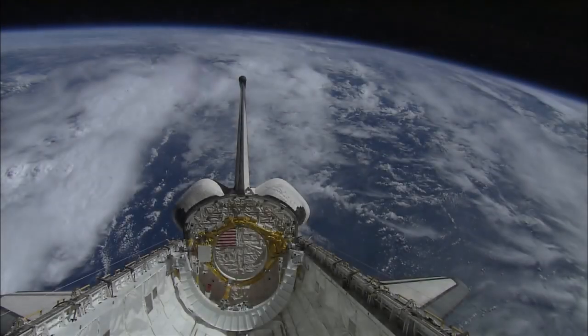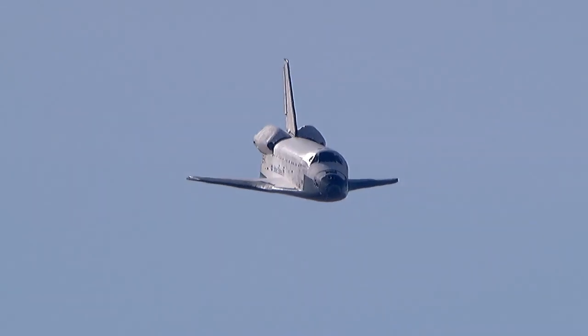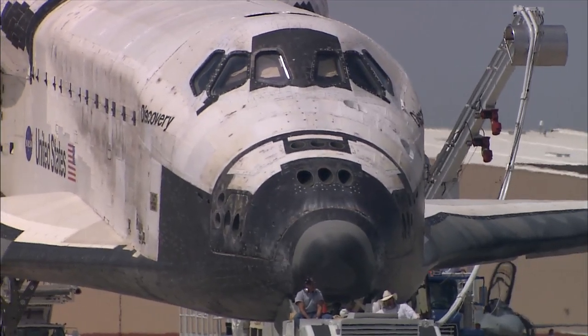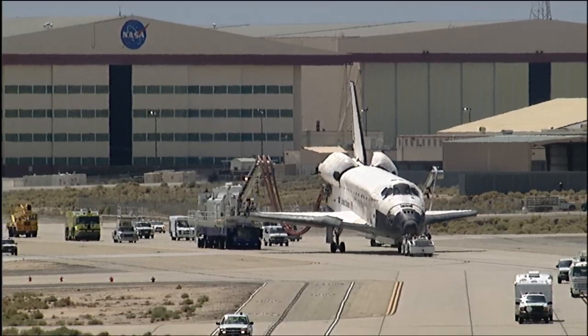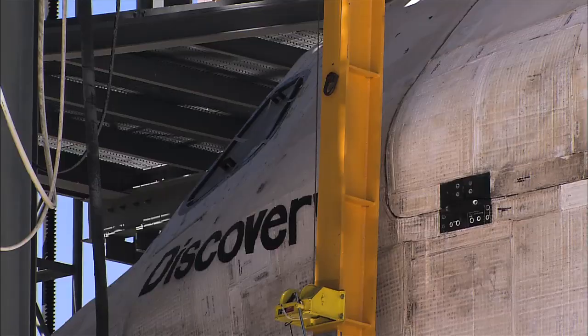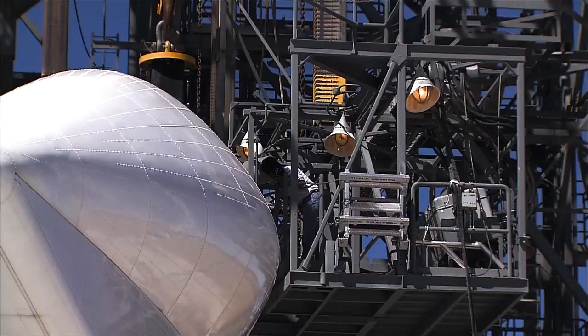The shuttle orbits the Earth at Mach 25 and makes its landing at over 200 miles per hour. But when the orbiter finally comes to a halt on the ground, the massive spacecraft is not easy to maneuver. After landing, the orbiter is towed about 2 miles to the MDD, a process that takes over an hour. Once situated in the MDD, the orbiter is lifted off the ground and held there for days while crews work under and over the orbiter, preparing it for its return flight.